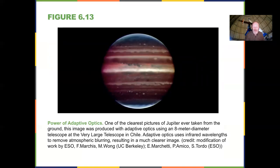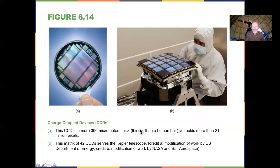This is a picture of Jupiter that's coming through the Very Large Telescope in Chile. And it's getting some of the infrared. So what we're getting here is a little bit of the image that we wouldn't be able to see with our natural eyes. And what we're doing is we're looking at other wavelengths here.